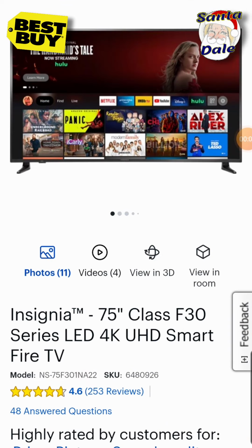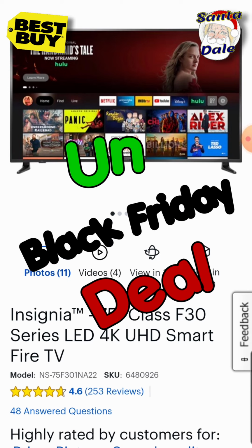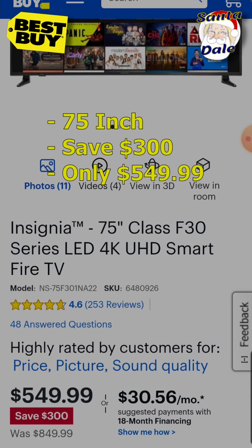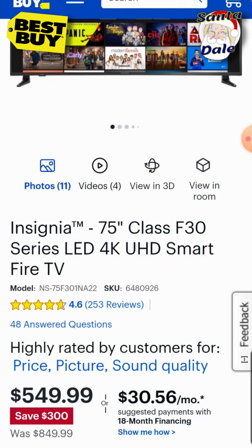Oh, another great Santa Dale pick, but this one at Best Buy is an un-Black Friday deal because it's not on sale for Black Friday. It's just on sale, and it's a great deal. This Insignia 75-inch F30 series, ultra-high definition 4K, smart Fire TV is on sale for $300 less at $549.99, so about $550.